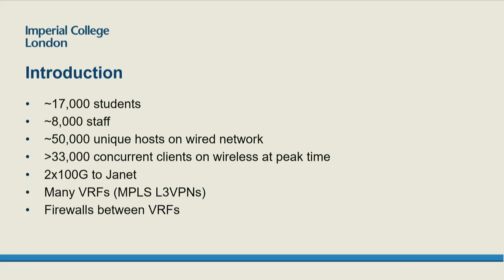Our network is comprised of many VRFs, which are carried across the network as MPLS layer 3 VPNs. These are mapped to zones on our firewall so that traffic between these VRFs crosses the firewall, where we can apply policy. Typically, an average edge switch will have a VLAN that sits in each of a few VRFs. So we've got a VLAN for the guest network, a VLAN for the bring your own device network, a VLAN for the normal production network, and such like. So it's a zoned network of VRFs of VLANs.